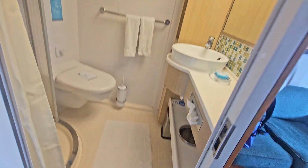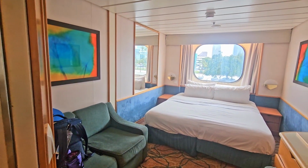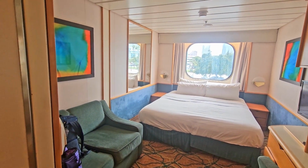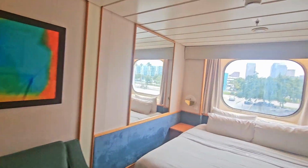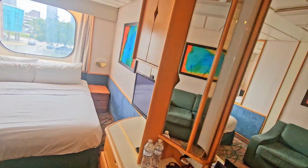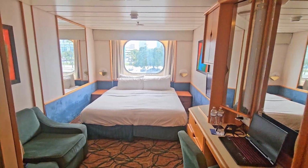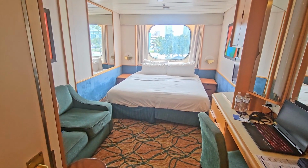Alrighty. Okay, so back out to the main cabin. Again, this is stateroom 3590. Did I say the stateroom number? I think I did. Let me just double check. Again, this is stateroom 3590, which is an Oceanview.